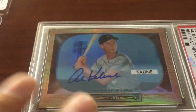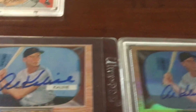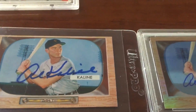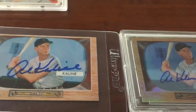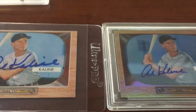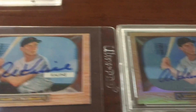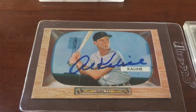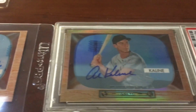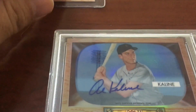But that's not why I got this card. And it's obviously a lot less valuable than the original. But man, I love pairs. I love having cards that go together. And these two cards, man, they just go together. I love it, man. The two of the same cards. Vintage, 1955. Modern, 2016. But both of them just, I love it, man. The way I like to collect.